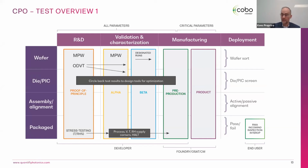My background is telecom optics, so stress testing and reliability testing early in the process is really critical, to weed out potential failure modes and to really get you to the reliable technology that you want to bring to market.